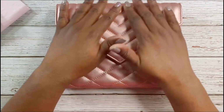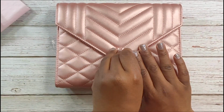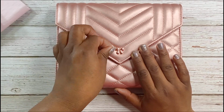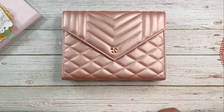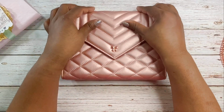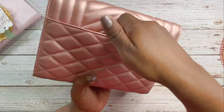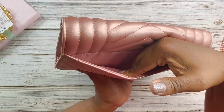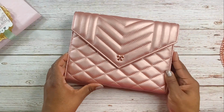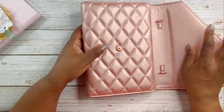Plus, I'm not thrilled about the color of this, but yeah. So this is like a rose gold cover. Has the little bow right here. I'll take the protective paper off of it. It's like a quilty kind of feel. It's very pretty. Has a pocket on the back. I put some stuff in here. And then let's open it up. This is a B6 planner.